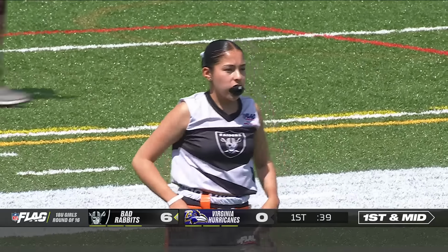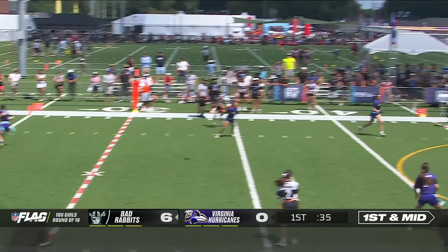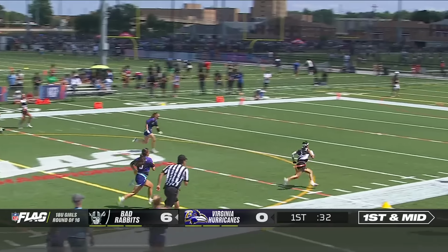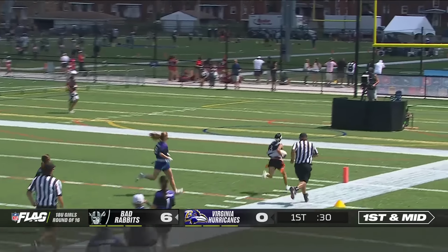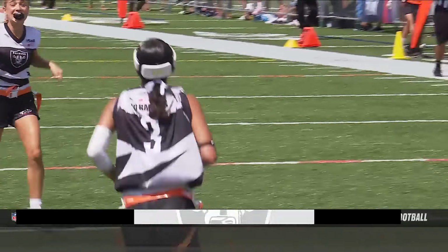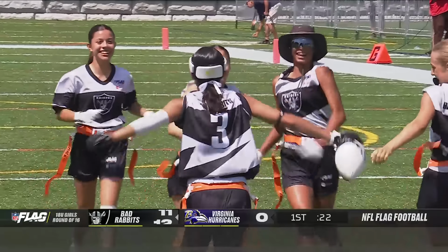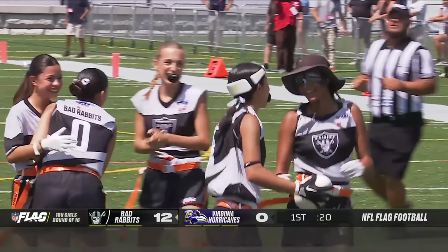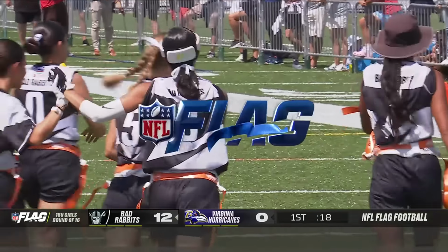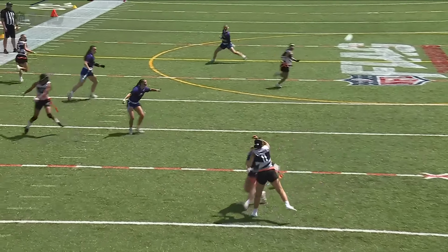Mad Rabbits take over from their own 5. Got to move quickly. They do have some timeouts to work with. The deep ball wide open. Pass is caught. First down and a lot more. The speed that came through on that one. Sofia Ayala absolutely raced off when she ran that for 45 yards. Way to go. First reception of the game for Ayala.